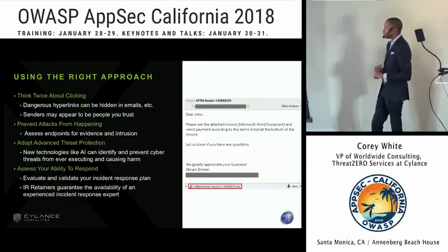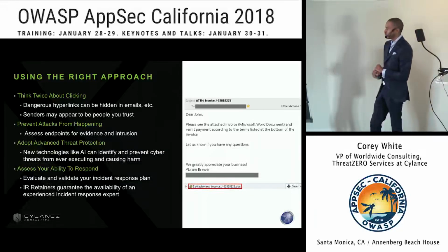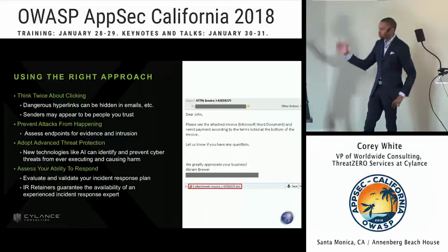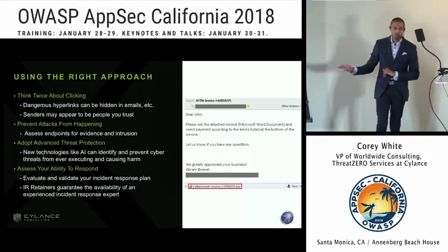Please see the attached invoice, and they specifically say Microsoft Word document when it's not. It's actually malware. And remit payment according to the terms listed at the bottom of the invoice. Let us know if you have any questions. And it's signed by someone that they know. This person, they actually knew who this Adam Brewer, and again, we changed the name there, is. So when they clicked on it, they were done.